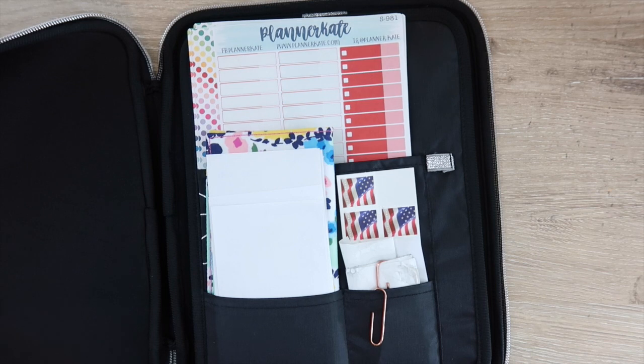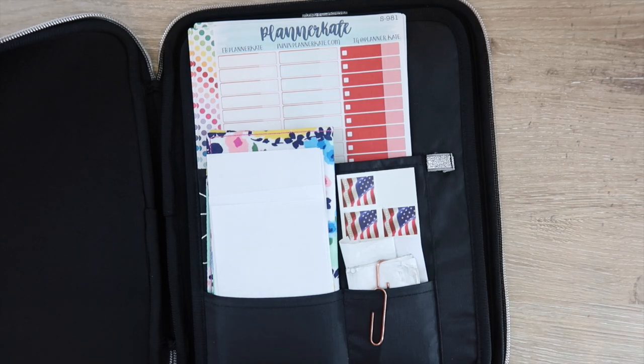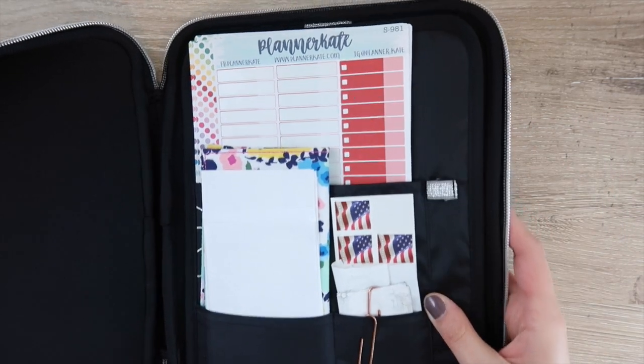Instead of having my budget planner and then having to go and find my expense tracking stickers or pull my checkbook or stamps, instead of making a ton of trips into my office to get everything, I have everything as soon as I pull this with me.